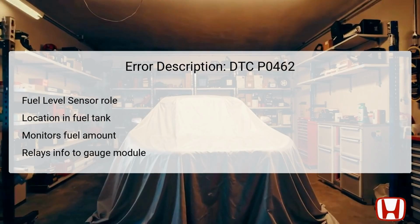Situated within the fuel tank, this component utilizes a float to assess the fuel level continuously as it fluctuates. Its primary function involves adjusting resistance depending on the float's position, which is an effective way to provide real-time fuel level readings. If the sending unit or its associated wiring fails, it can create a condition of low voltage, prompting the system to identify the DTC P0462. The gauge control module depends on this information to accurately display the amount of fuel available in the tank.